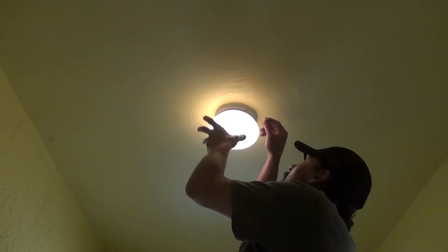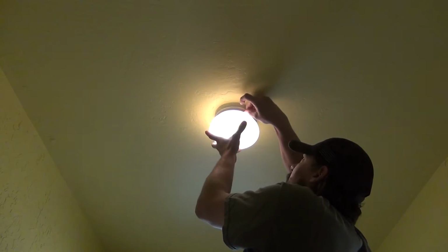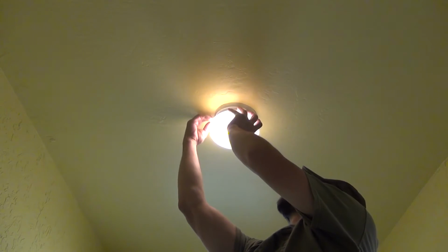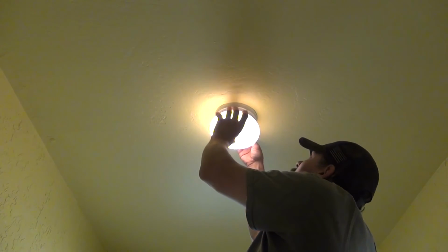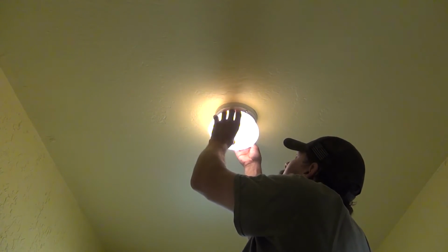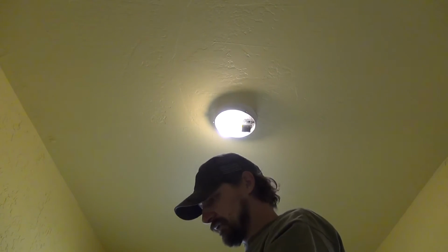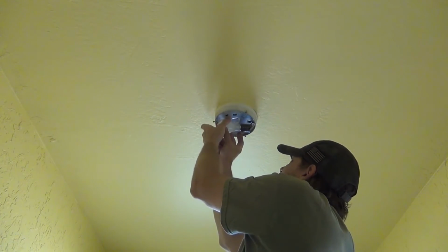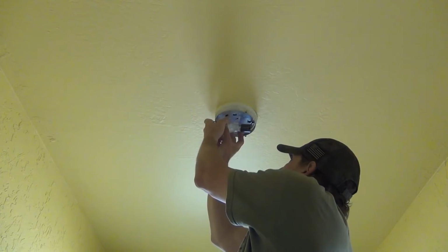We're in the laundry room, looking at an old fixture. This fixture is probably going to need to be cleaned. This glass. There we go. Yeah, it's full of bugs and stuff, so I'll have to clean that. Ooh, that is hot. These things are hot. Whew. Man, I'm gonna let that baby cool. I barely turned it on.